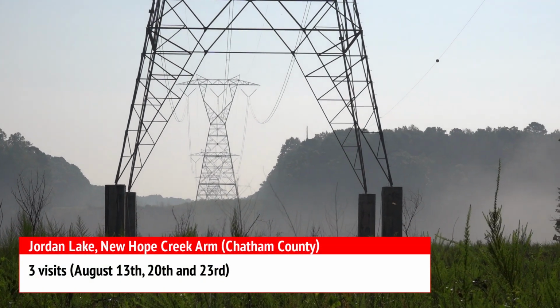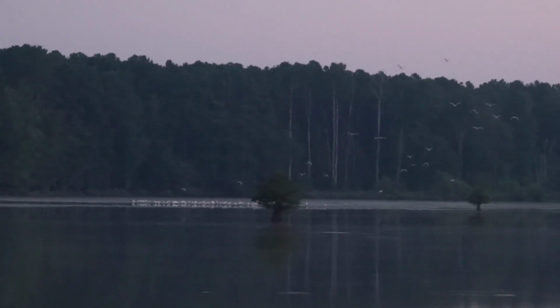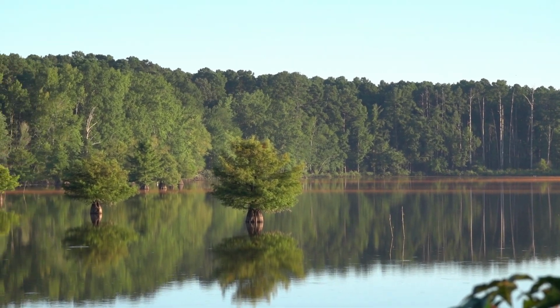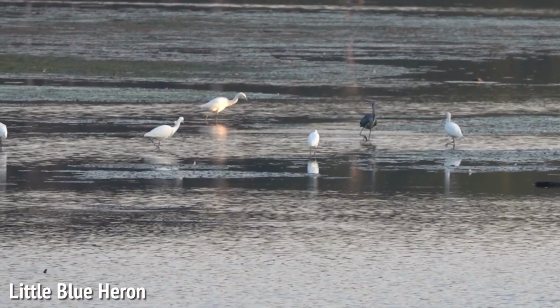I also managed to visit Jordan Lake several times throughout August to observe and count what species were passing through, and also to see what species were roosting in with the grey egrets, and it turned out to be quite a lot, so much so that it felt reminiscent of a more southern biogeographic zone, with species like anhinga, woodstocks, limpkin, and up to 15 little blue heron.